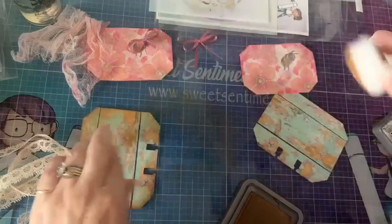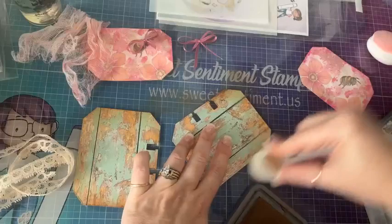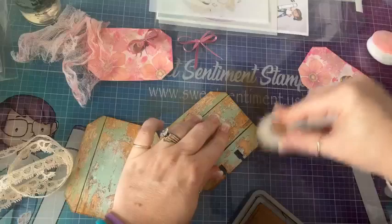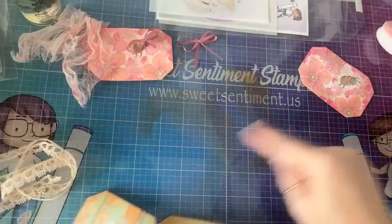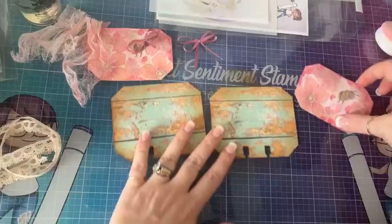Okay, you guys ready for assembly now? This is when the fun really begins. Oh wait, I gotta add my wings to my bees first. That was vintage photo, in case I didn't say that. So I'm gonna leave that brown down there because, again, I don't mind things getting a little bit messy with this, but I do need to get my glitter pen.